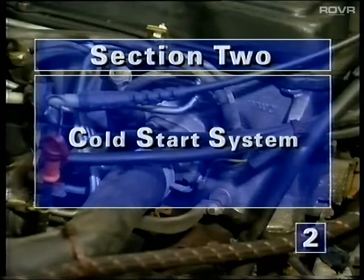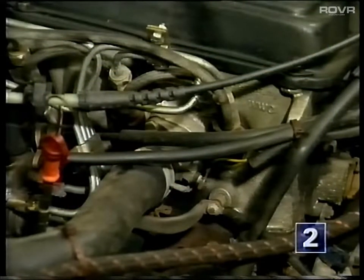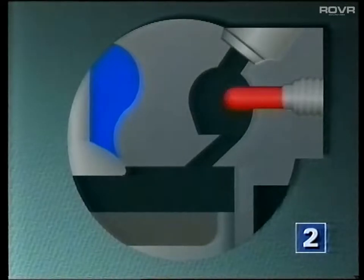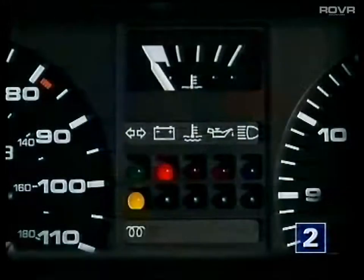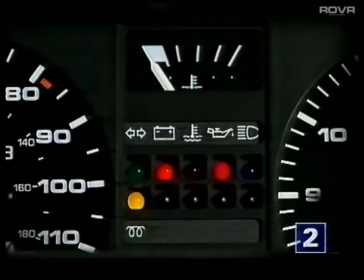To ensure reliable and quick cold starting, a glow plug is fitted to each swirl chamber. These plugs, which are controlled by an electronic relay, glow red hot for a predetermined period of time when the ignition is switched on. This pre-warms the air in the swirl chambers and ensures good ignition of the fuel. Once the dash warning light has gone out, the engine can be started.